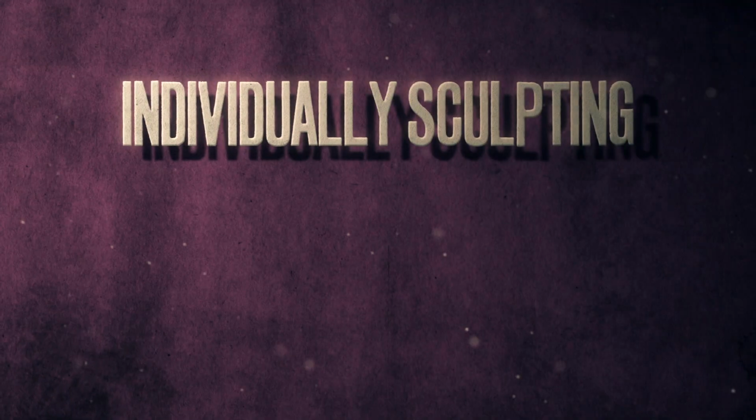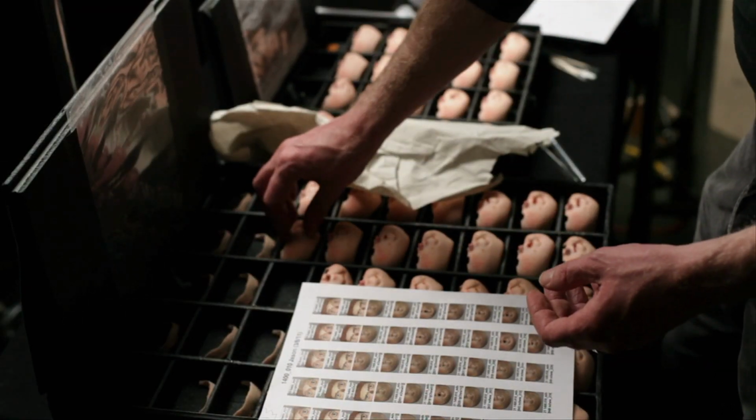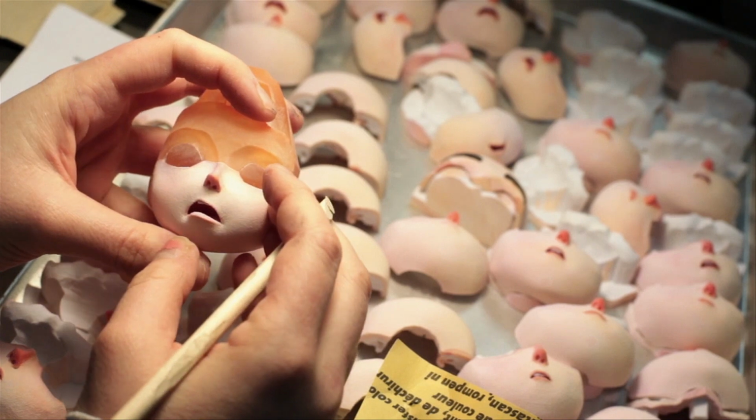The old way you would do replacement animation was individually sculpting as minimal as 80 faces, as many as 800 different facial expressions. So over the last couple years, they've come up with very inexpensive and quick ways to take a computer design and 3D print it. On Coraline, we were the first company to take that technology and use it for animation. So basically, we were taking a rapid prototyping machine and taking each individual facial expression that a character would make and trying to print it out.